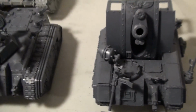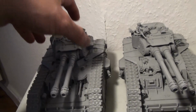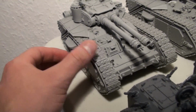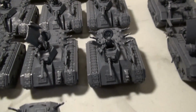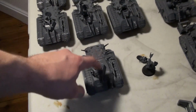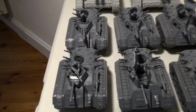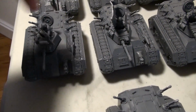Get back up. Alright, so over here we got our 2 Macharius Vanquishers. The turrets are not glued into place, they just swivel, not magnetized or anything. The heavy bolter side sponsons are not glued in, but they move just normal. Those are going to get primed as well. And we have our 7 Chimeras, 6 for the infantry platoon squads, and this other one for the other platoon command squad, which is on the painting table. These have the heavy flamer and hunter-killer missile, and these have 3 autocannons on the turret, heavy bolter in the front, and a hunter-killer missile.